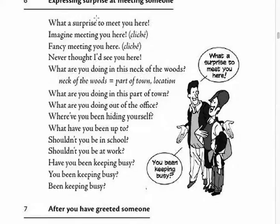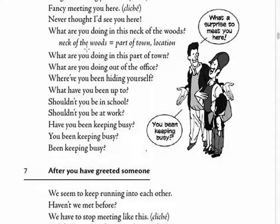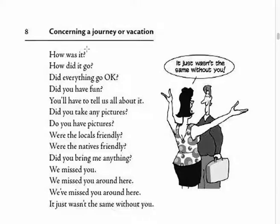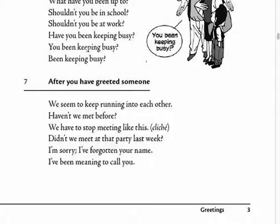After, so you remember we did everything here, expressing surprise at meeting someone, and it's part of the book Conversational American English, and we need to finish. It's on page 3. After you have greeted someone, we seem to keep running into each other. It's like you go to the bookstore, you see the same person, you see a friend. To the coffee shop, you see again the same friend, and you can say, well, we seem to keep running into each other a lot.